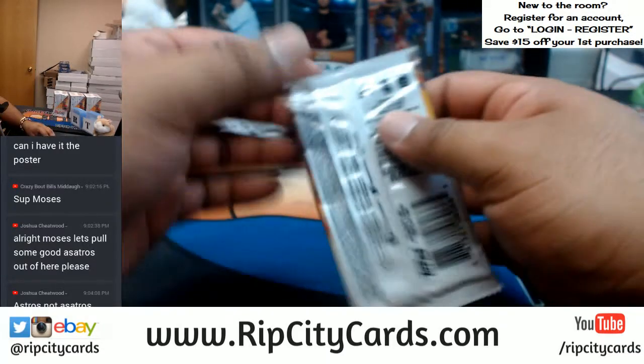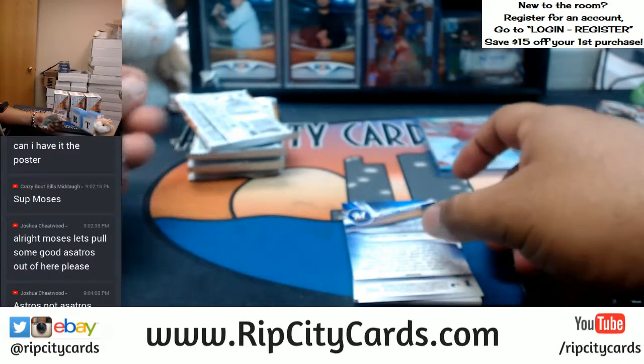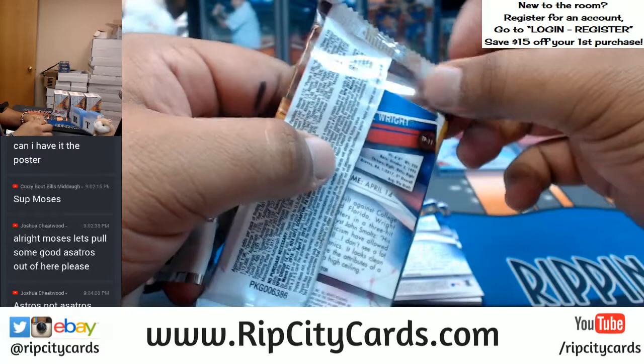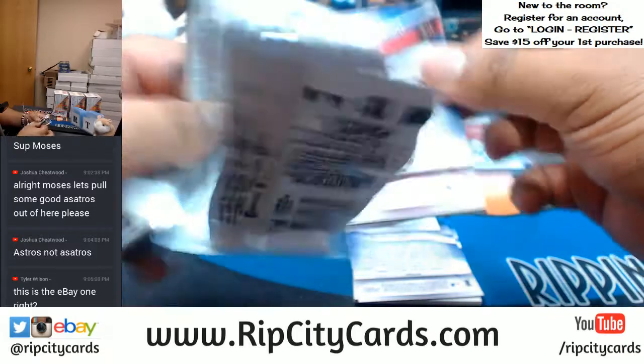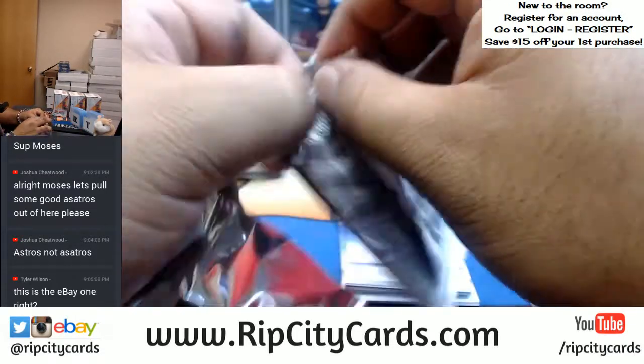We might just see a Judge or a Jeter, or a McKay, or a Royce. Oh man, see some niceness. This is the eBay one, Tyler. You're absolutely correct. Yes, this is eBay Bowman's Best half case number 5.